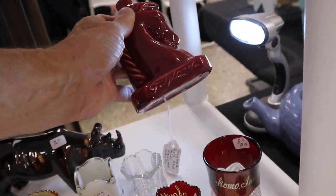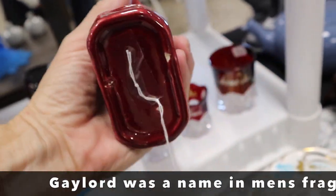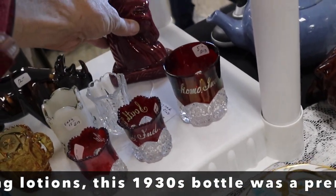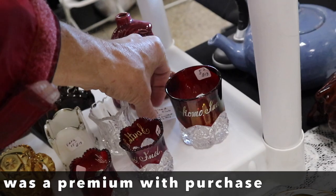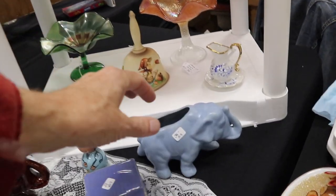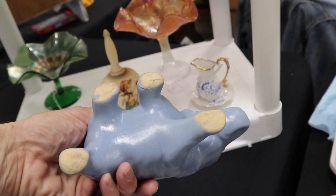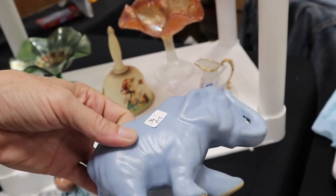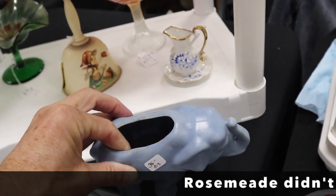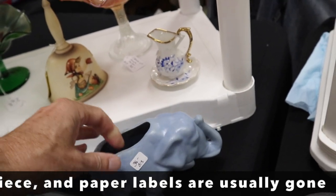This one, Gaylord Golf Club. And it says it right on there. And this is a little flask. This little elephant guy here, and I always think of elephants because Fatbird Finds likes them, he looks like he might be a Rosemeade. The glaze has that sort of orange skin feel that Rosemeade glazes tend to have. It's not marked, but this would have been a hard one to mark with such small areas.